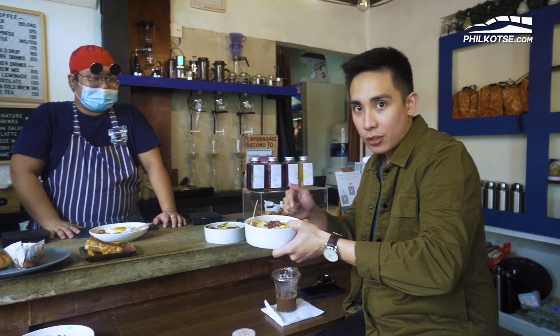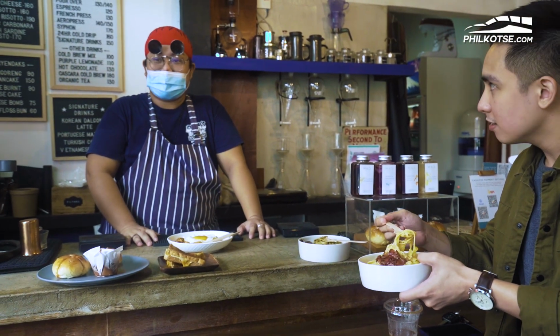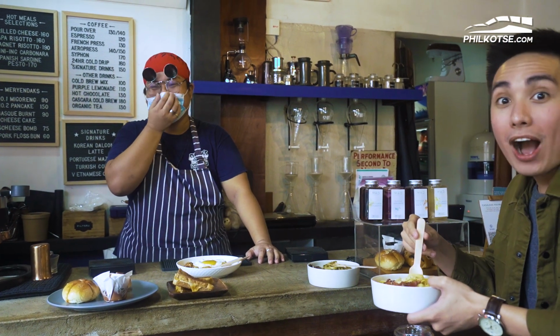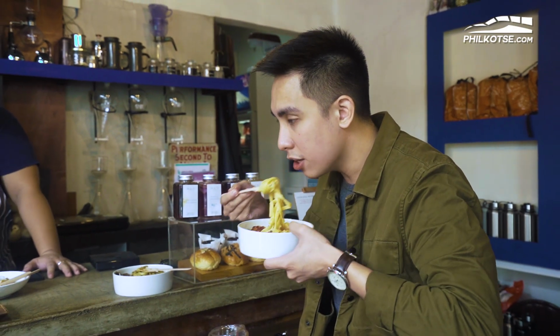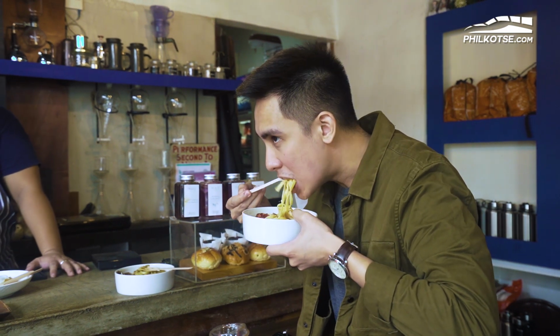Okay, this is really my favorite, carbonara. But before I eat this, do I have a message to the cream users of carbonara? There's nothing wrong with what you're doing. But this is better. Okay, let's try it out. That's good. That's really good. It's still creamy, no? Even if it has no cream. Amazing. And the bacon adds a little bit of saltiness. Wow. The people behind the camera are so jealous.